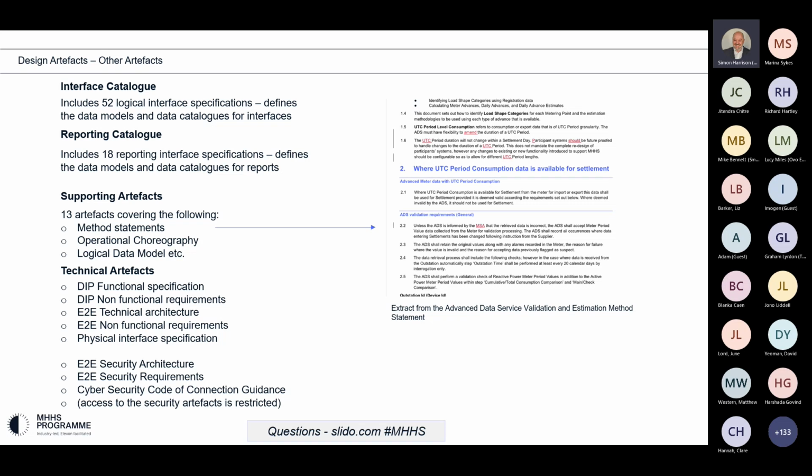The DIP functional specification and non-functional requirements have informed the procurement process, which is ongoing at the moment, to procure the DIP. There's an end-to-end technical architecture and non-functional requirements, and a physical interface specification that sits with the DIP. Then we've got a cluster of security documents, architecture requirements, and a code of connection. These are available, but they're in a secure area, so you need to request access specifically, over and above access to the collaboration space, should you want to review them. All of these documents have been through the working groups, the technical and security ones through very specific working groups with the experts in that space.